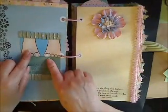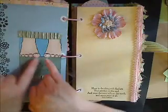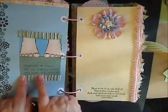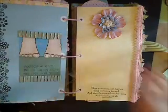This is from the Etsy person again. My favorite border stamp. This has pictures of smiley toes, and it says, "Today's number one goal, be so happy even my toes will smile." Thought that's so cute. And then I added the trim that I like there.